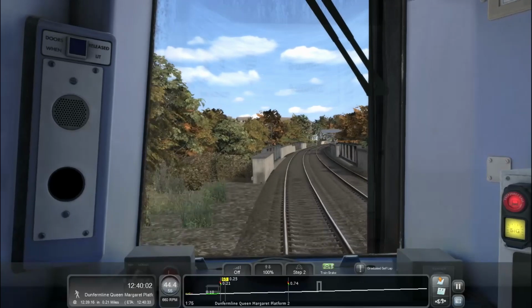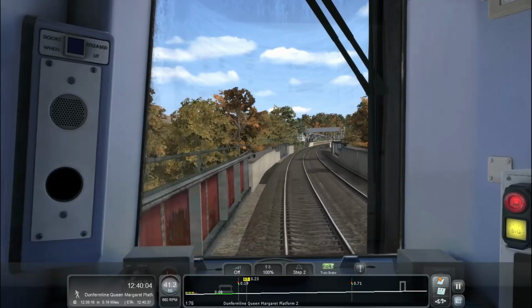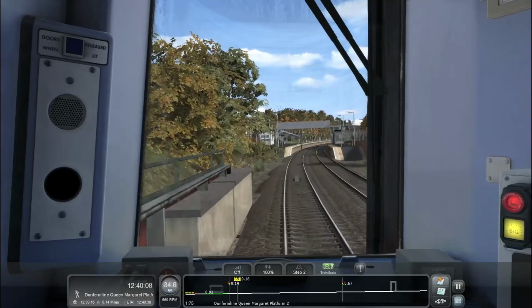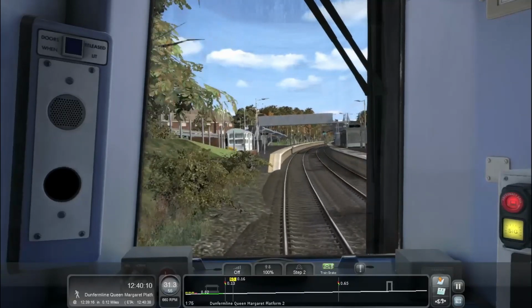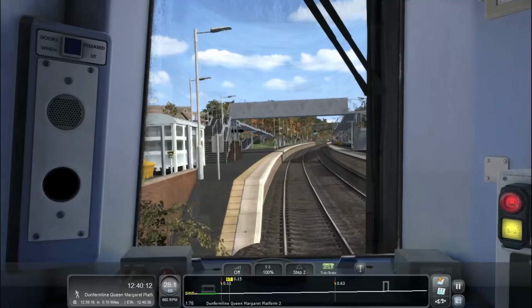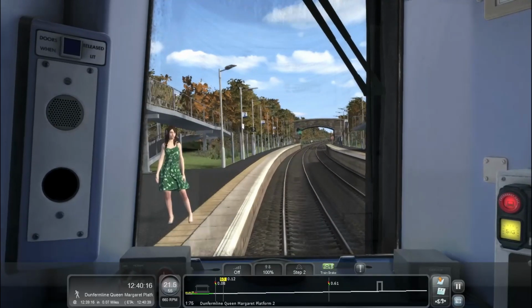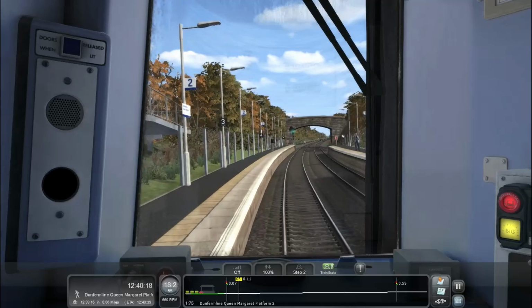We are now approaching the once triangular junction of Town Hill. This was where Town Hill South Junction was located. Trains to the former upper station and to Stirling diverged here. Part of the line was reopened in 2008 between Stirling and Alloa.